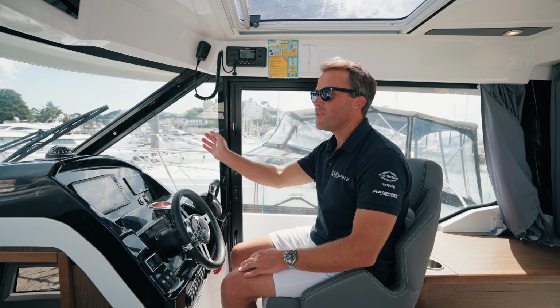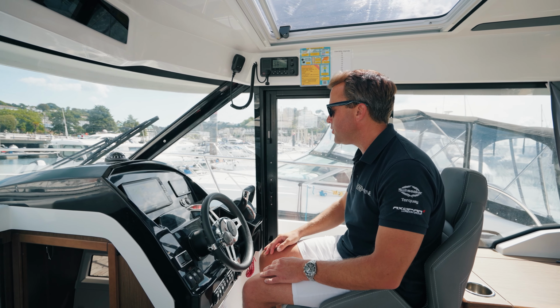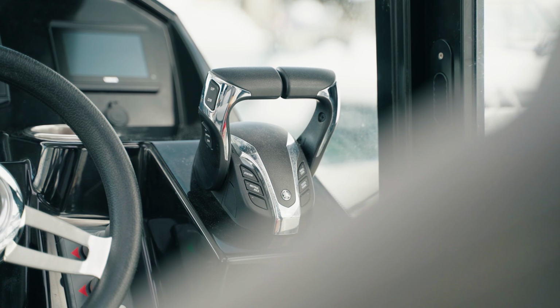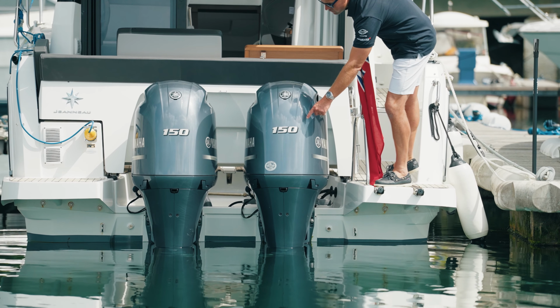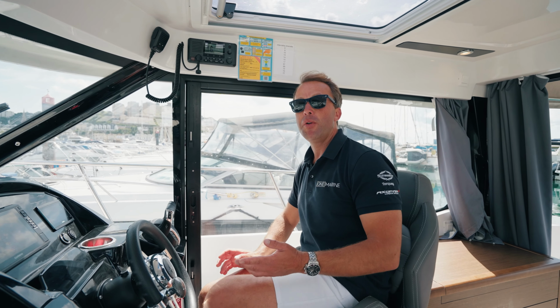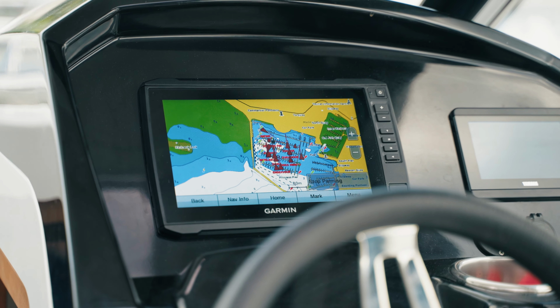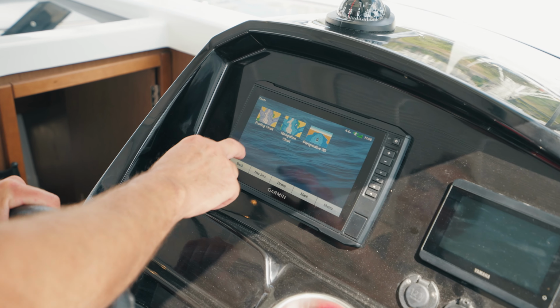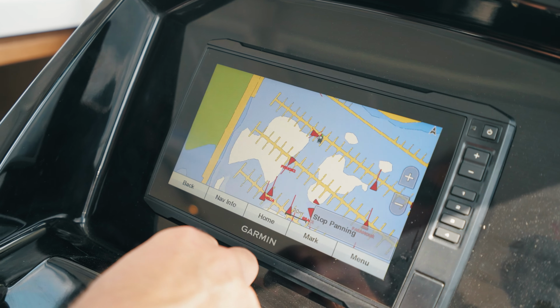Good size helm, got a single piece windscreen, loads of visibility, got these huge windows wrap all the way around you. Twin engine boat, so you've got twin throttles here, it's twin Yamaha 150s. All very up-to-date spec. As I said earlier, she's a 2021 model year, so she's got lots of the latest equipment. She's got the Garmin nav screen up here, and then also the Garmin screen for the engines. You'll see she's keyless, so it's a fob system for the ignition.